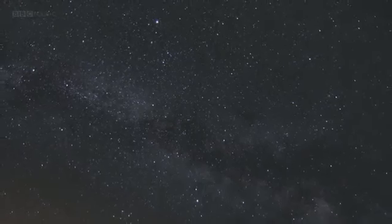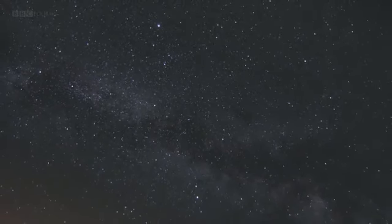Finally, if you're up in the early hours, look towards the eastern half of the sky. If your sky is nice and dark, you should be able to make out the misty path of the summer Milky Way, now beginning to rise into view.